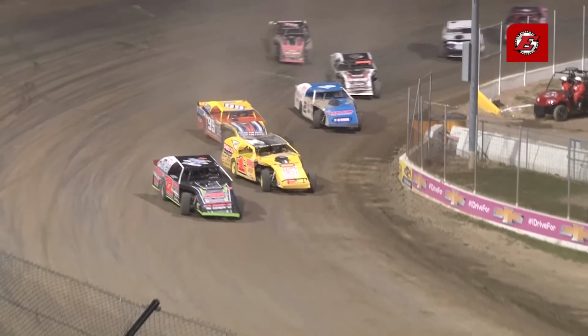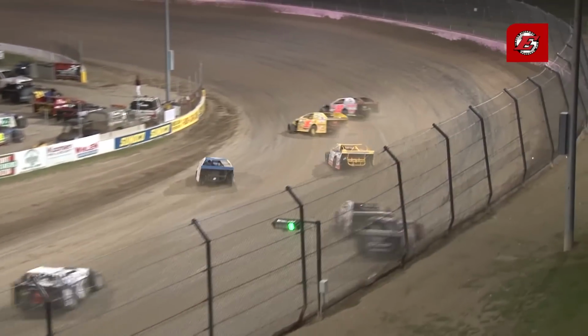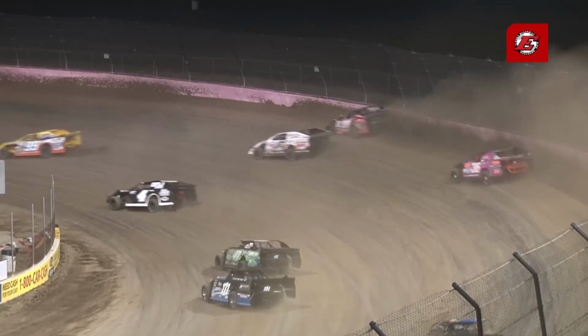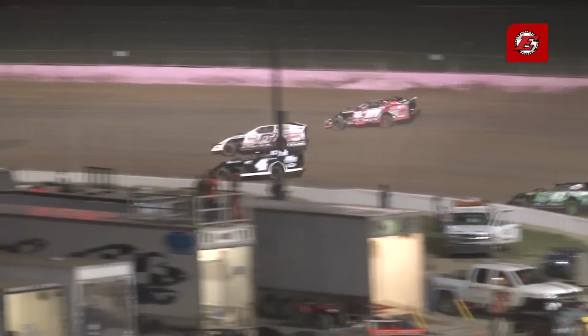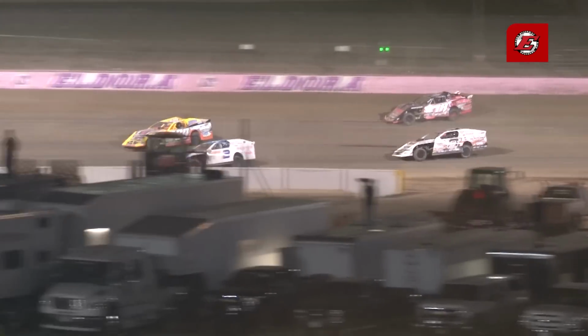Green flag back out. We are back underway here in feature number 2. Gilpin immediately looks down to the inside, can't quite get it done. Behind him, three wide for the 5th spot. Randy Lyons makes contact with the wall. Instead, he keeps the car underneath him and is trying to move into the top 5.